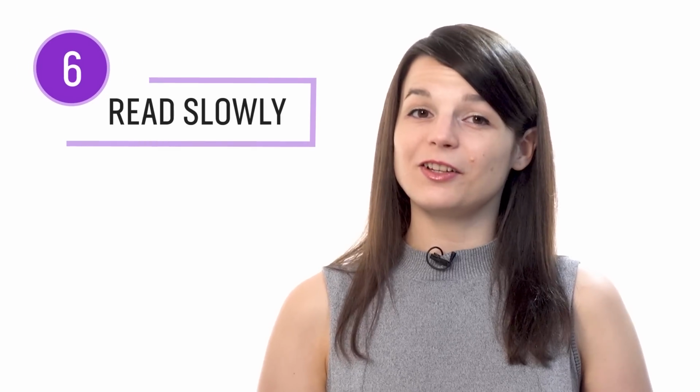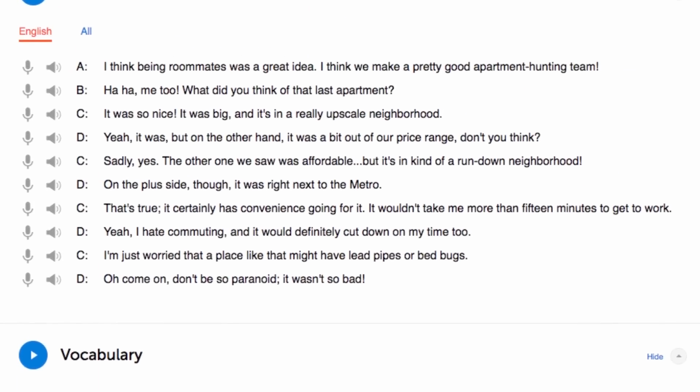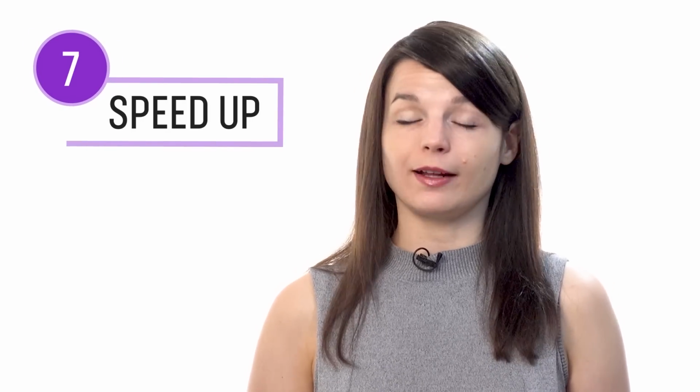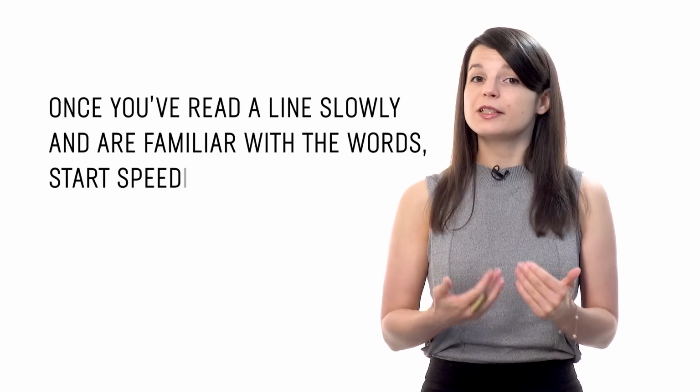Number 6, take your time and read slowly. Whether you're reading with the notes, books, or the dialogue tool, be sure to take your time. Read the lines slowly on the first try, just like a child would when they start learning to read. This is so you can get acquainted with every word. Number 7, then speed up your reading. Once you've read a line slowly and are familiar with the words, start speeding up. Reread that same line a little bit faster on the second try, and then a little faster on the third try. Doing this will help you read faster.